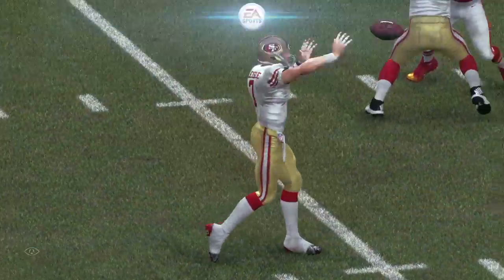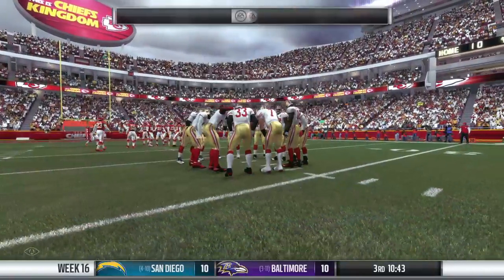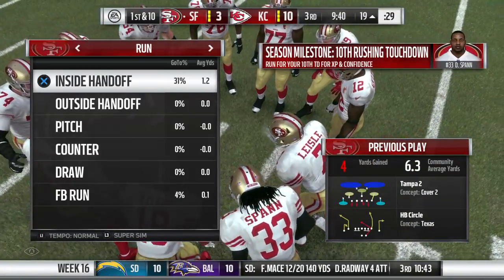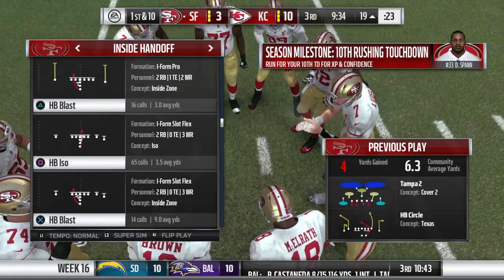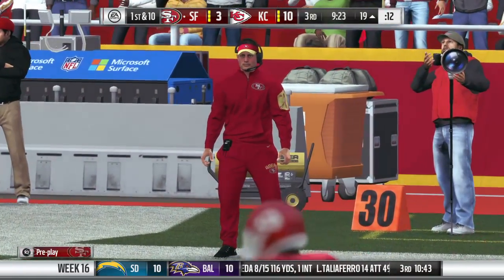There are a lot of tough routes to try and cover. When you see a runner come out of the backfield and run this angle route, looks like they're going to the flat, and then they put their foot in the ground and cut back sharply inside, not easily covered. And then when they catch it, good momentum built up by them as well. And able to pick up the first. Red zone opportunity.